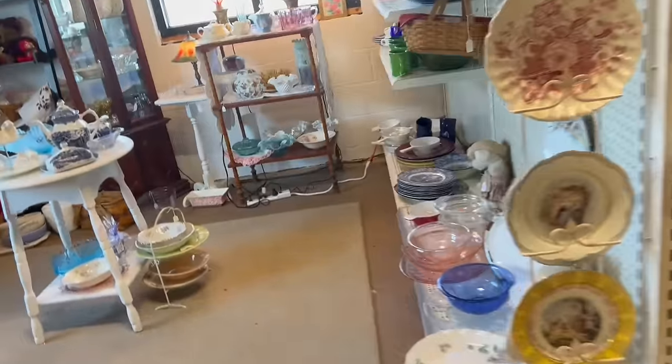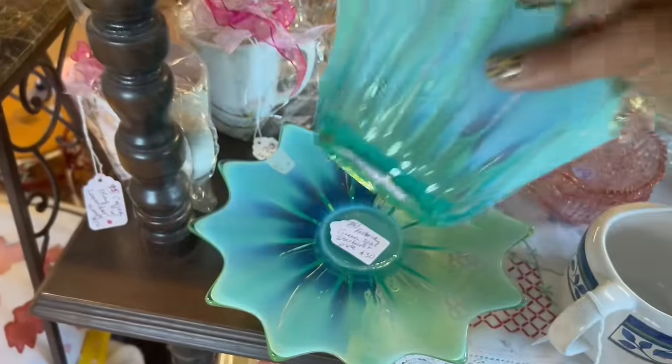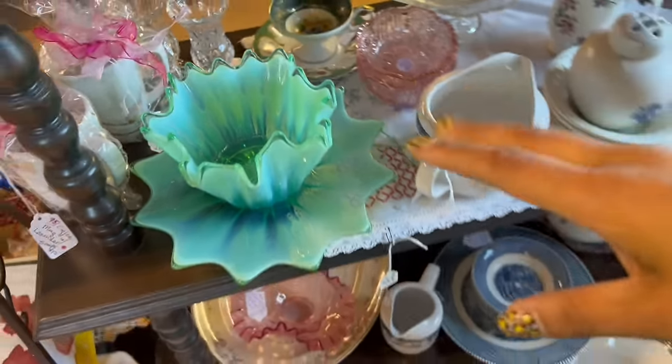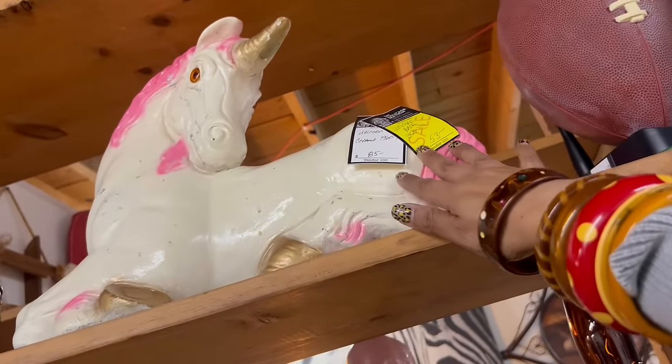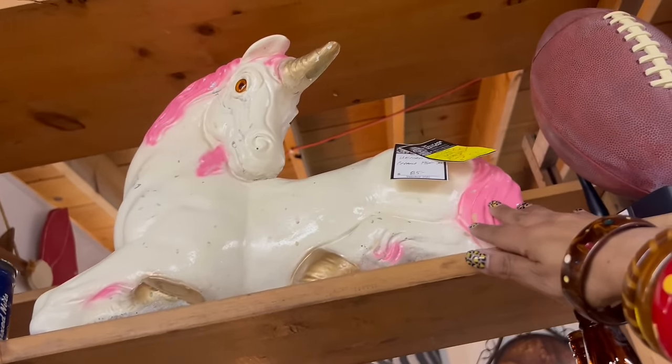What's over here? Good grief, that's gorgeous. What is this, Fostoria? Yeah, Fostoria, 35 and 30. Those are really pretty. Love that greenish mint color. Dude, is this a chalkware... It is. Chalkware unicorn, that's so cool.